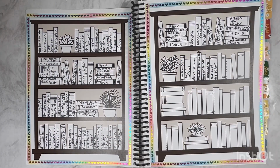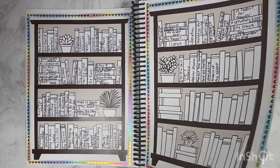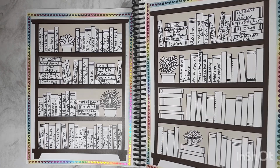These are my books that I've read so far. It's just a bookshelf, nothing fancy. I'm probably going to use this sheet as an overflow. That's what I did last year, because I know that I'm going to be reading more books than there are books on the bookshelf.